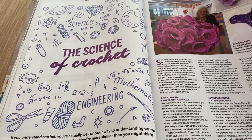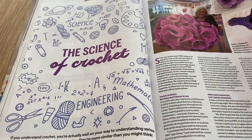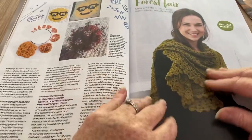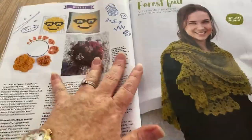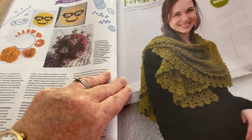Typical, isn't it? So anyway, this is about the science and the maths behind crochet, if you're interested in that kind of thing. We've got a little chart for a smiley. Forest Fair. So that looks kind of nice.